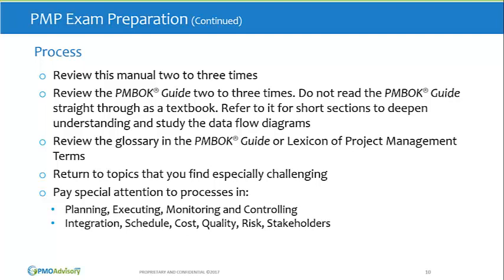Look at the vocabulary in the PMBOK glossary or the PMI lexicon of project management terms. Not only do you need to know the meaning and use of different vocabulary, but you also have to be able to recognize fake terminology, which sometimes pops up in the exam. If you find topics especially challenging, go back and keep studying them until you're comfortable.